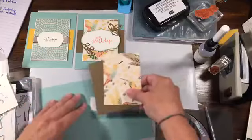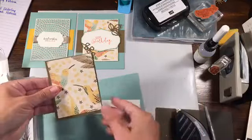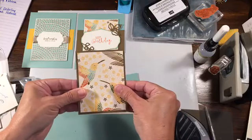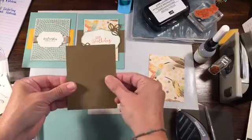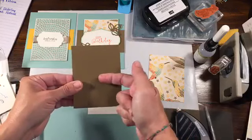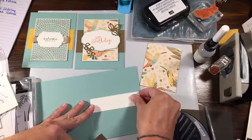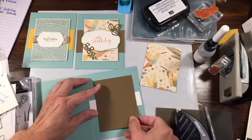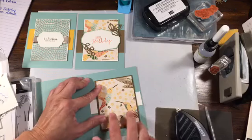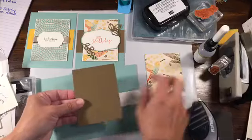So for the last one, we'll do something similar, but instead of putting this one on the center, we're going to cut a piece out of this, and then we will also layer something else on top of it. So we will do vanilla on the bottom, then suede, then DSP, then whatever we punched out from the suede here, and then another color on top of it. So we're going to do it that way. We just have to figure out what we're going to do.